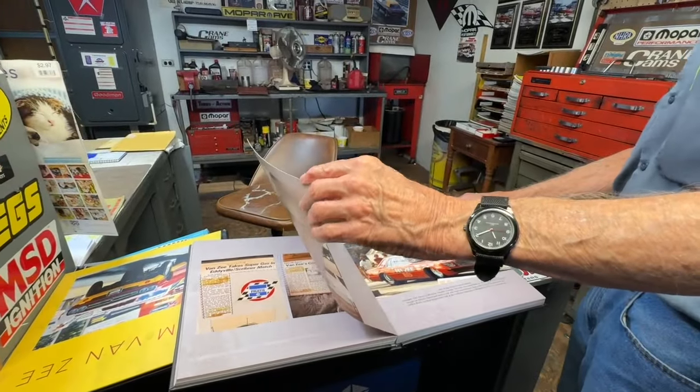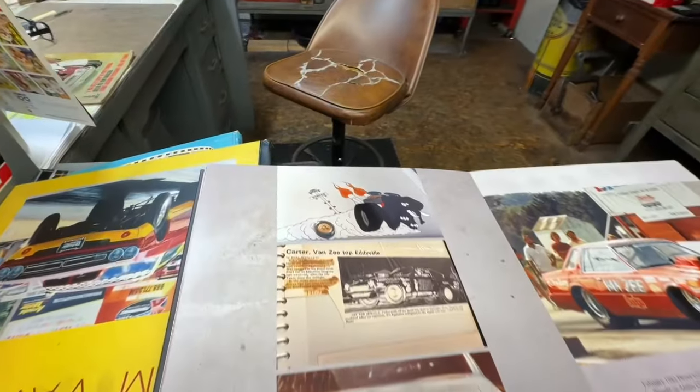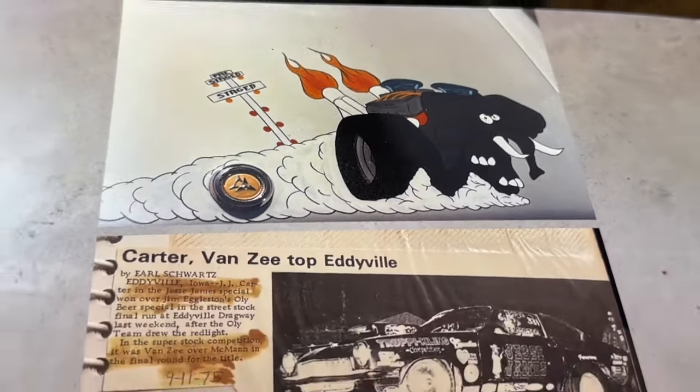I had a guy, National Hemi Owners was an association that had a newsletter and stuff and all that. And that was their insignia, and I had a kid from town here paint that on there.